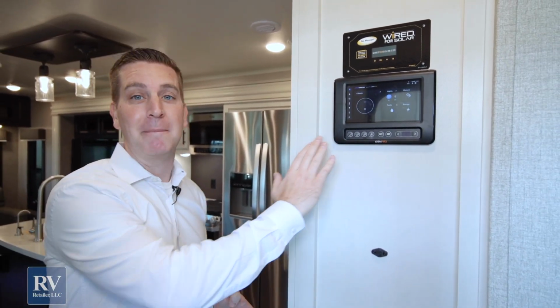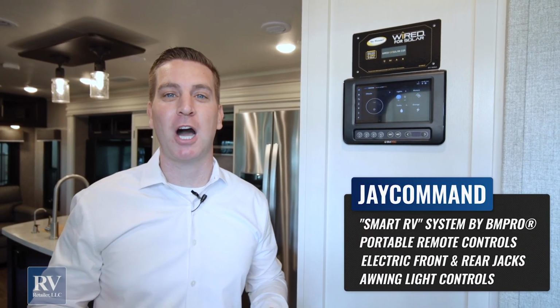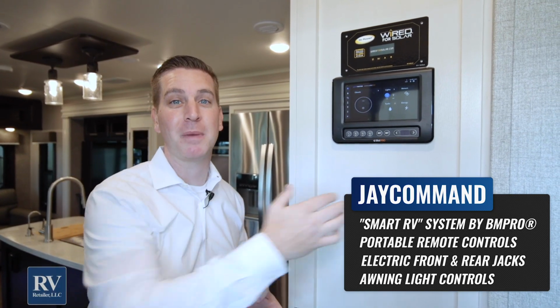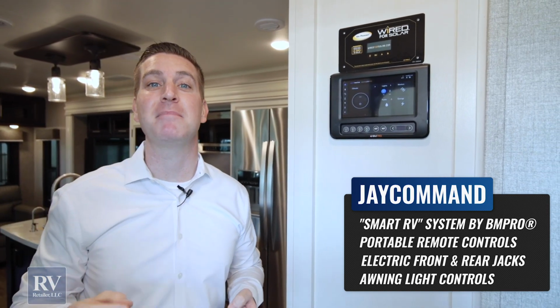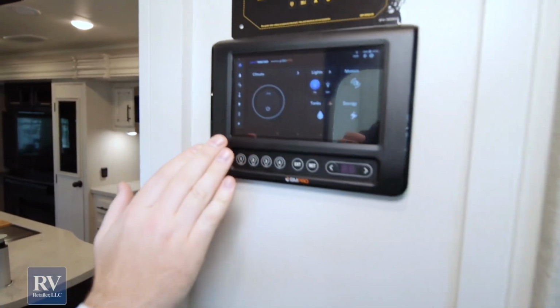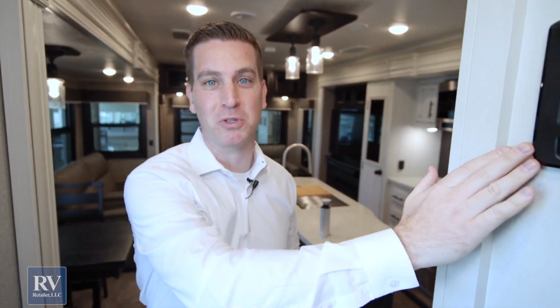So the first feature I want to talk about on the inside of the Jayco Eagle is the JCommand powered by BM Pro. This is an incredible system, just crushes the competition. A lot of the other brands are gonna have some small control panel that maybe gives you 1 or 2 functions. This is full coach functionality. You're gonna see this type of technology in $1 million motorhomes. You get to control everything from the climate, your lighting, your slides, your jacks, and all your monitor panels all in one central location.